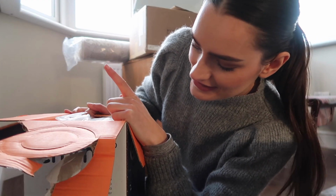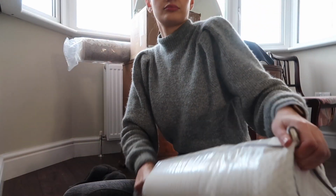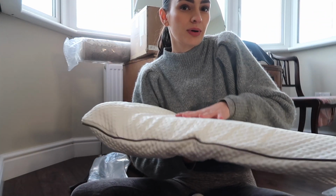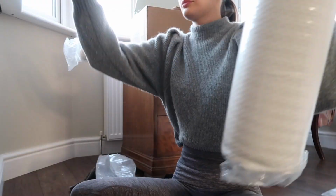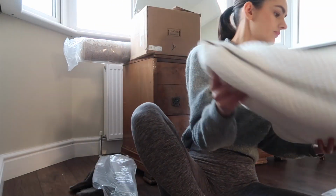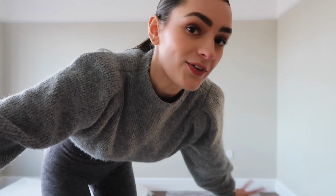Another pillow next. This is the Emma classic pillow. This one's a slightly more squared off shape, but still foam, the classic Emma foam. 2 of those. Next box, mattress topper. So I think this is also going to need to deflate a bit, so I'm going to pop it to the side of our mattress.